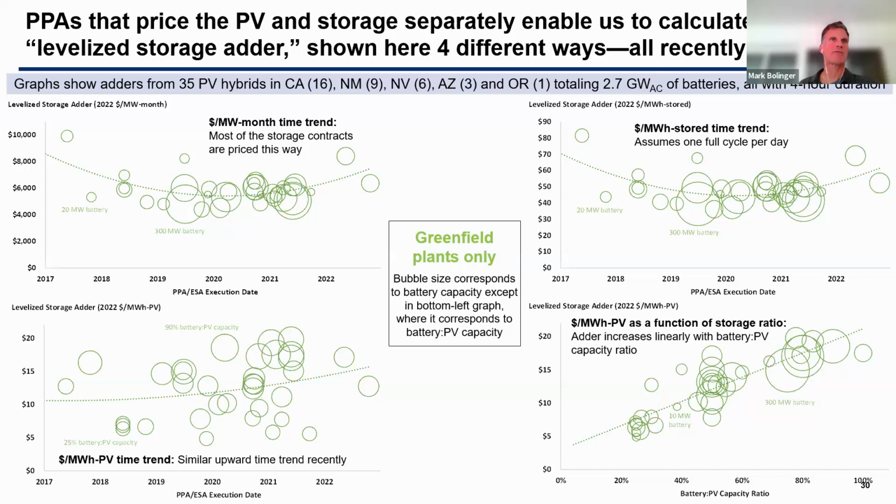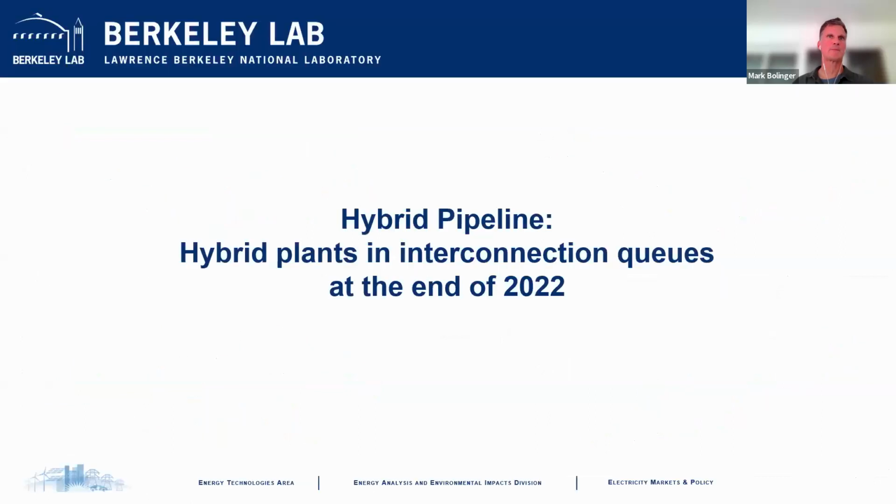If we go down to the bottom left, that graph transforms the data into dollars per megawatt PV terms. And this is how you'd want to think about this if you're trying to answer the question, by how much will my standalone PV PPA price increase if I add a battery? And the answer, at least based on this graph, seems to be anywhere between $10 and $15 per megawatt hour, which in turn depends on what we see in the bottom right graph, which again is this storage ratio. So in this case, the x-axis is not time, it's the storage ratio, or the battery to PV capacity ratio. And you can see there's a pretty nice linear trend there where the larger the battery, the higher the storage adder.